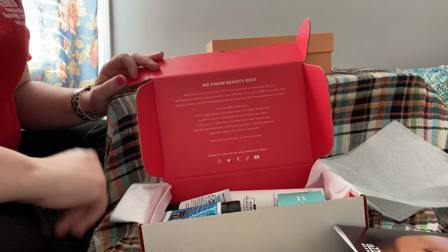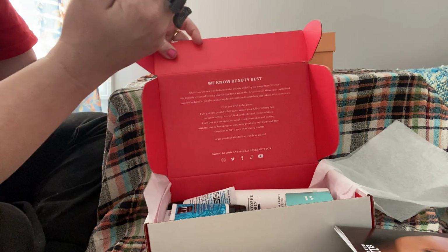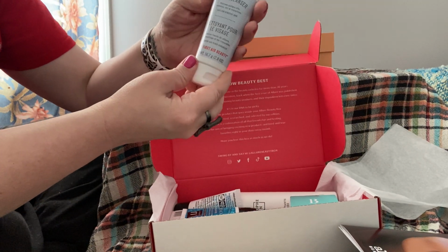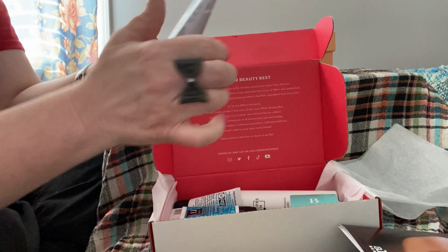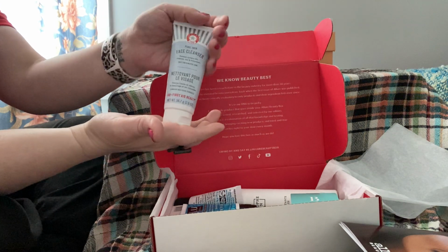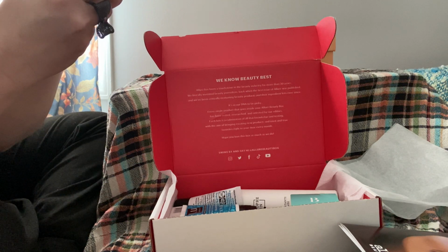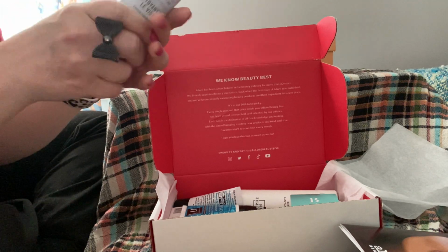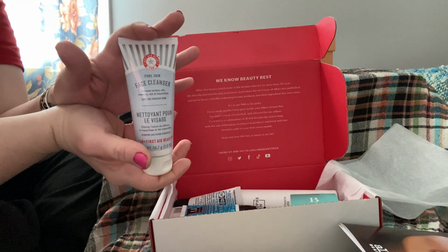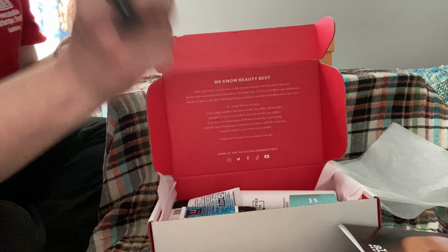Okay. Oh, wow. This looks like a full-size product. This is a great brand, too. This is First Aid Beauty's Pure Skin Face Cleanser. Wow, yeah. If this isn't the full size, then it is a deluxe sample for sure. Fragrance-free. I have several of these that I don't use that I was going to put together and sell. Almost all of First Aid Beauty's products have aloe in them, which I am, of course, allergic to. So this will get sold in my eBay store.